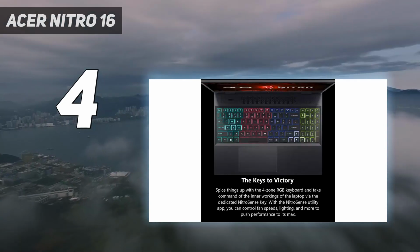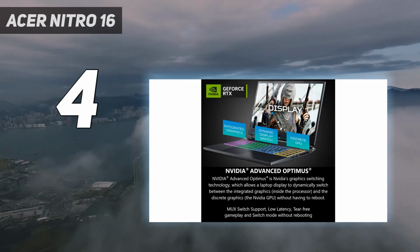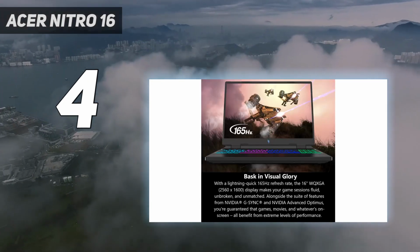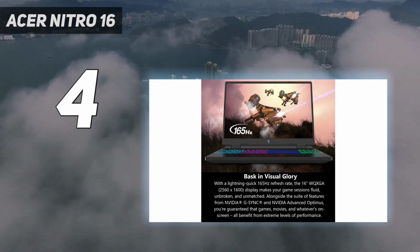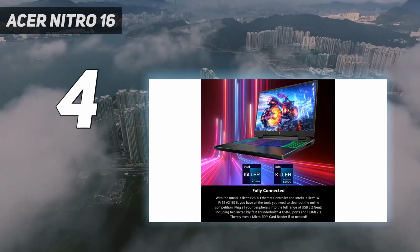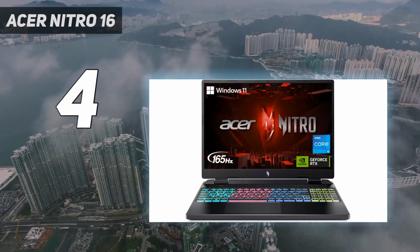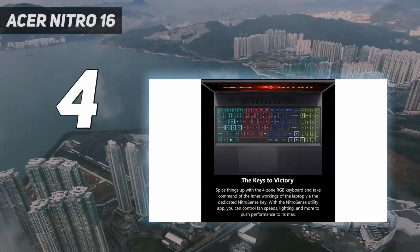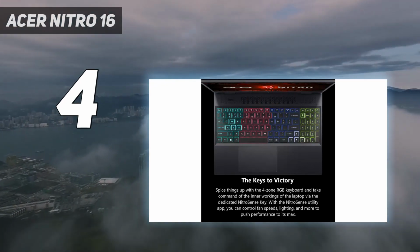Our $999 review unit included a 1920 by 1200, 165Hz display with G-Sync support, which is great for esports gaming. It's nice and bright at 371 nits on our light meter, and covered 91% of the DCI-P3 color gamut. We also appreciated that the laptop offered 8 hours and 24 minutes of battery life on our test, which beat other laptops in its class, some by multiple hours.